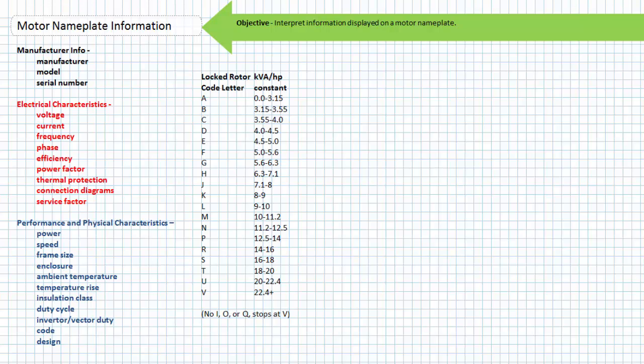Code refers to a means of estimating inrush current. Inrush current is the initial surge of current when you first turn on a motor. This is often known as locked rotor conditions. This initial current surge can be several times as large as expected current for full load conditions and must be accounted for. The general ballpark figure is 6 times full load conditions.